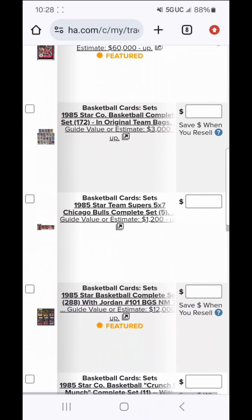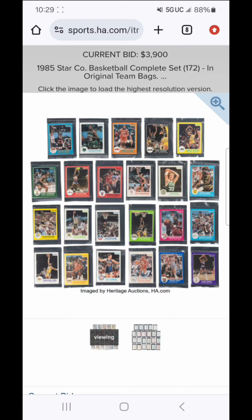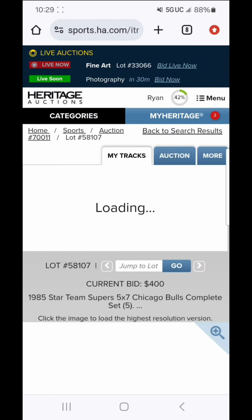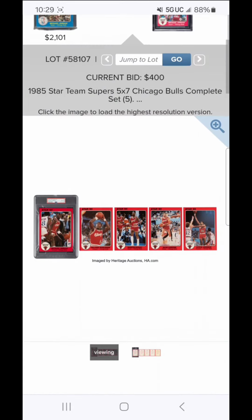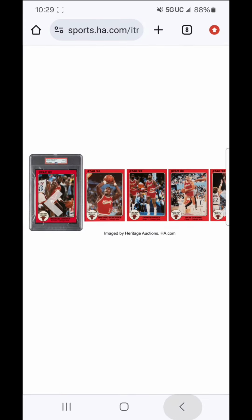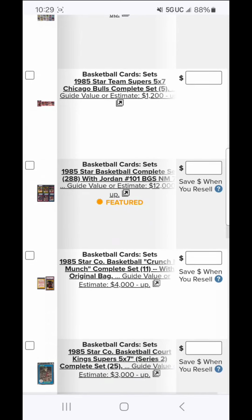And so, looking at some of the other things I was tracking, this is an 85 set right here. In the bags, still watching this one. Bidding it, or it's at 4,700 with the buyer's premium. We got the supers. We got the super set right here. Still pretty low PSA. I forgot what this one was graded at. 8. So we got the Jordan is at a PSA 8. So keep track of that one too.